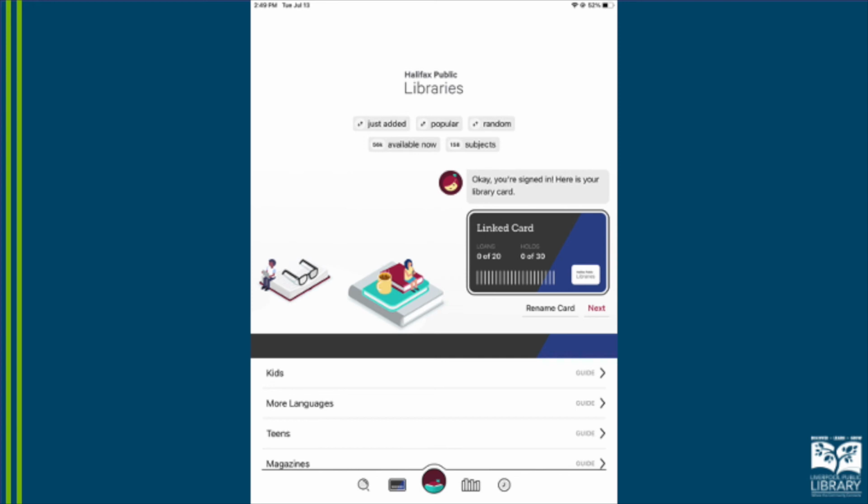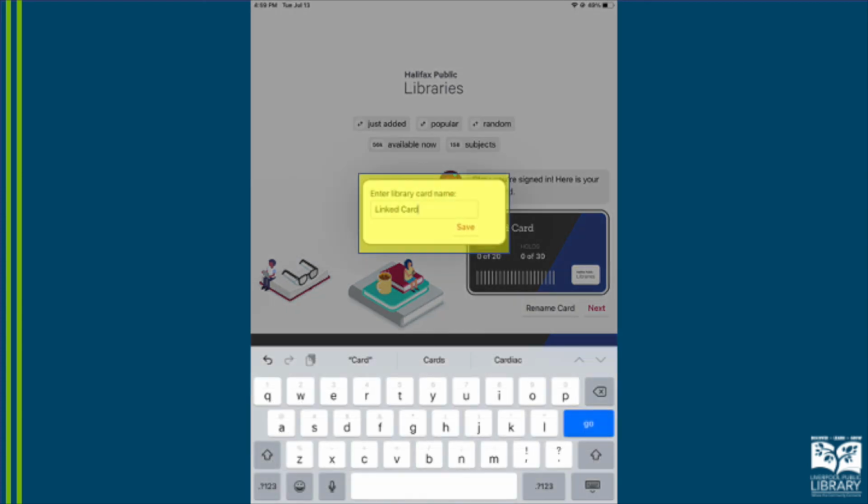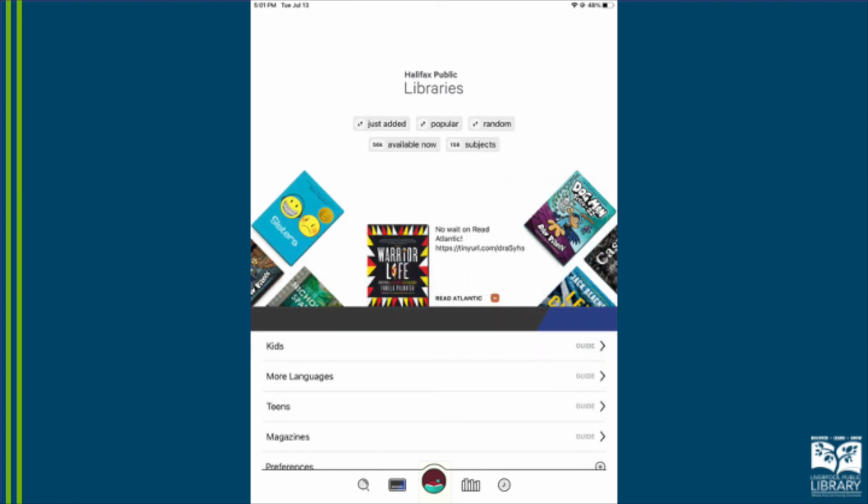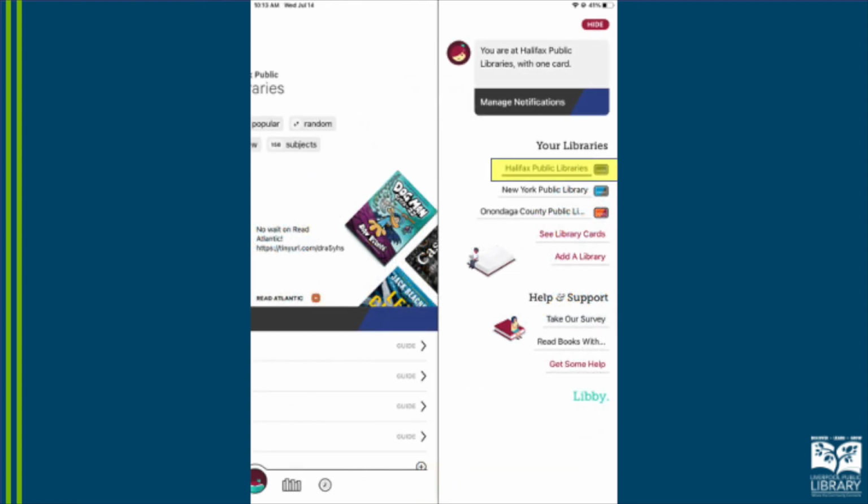Don't like the fact that this one just says linked card? Well then, tap on Rename Card, and you can make it say anything you want. We're going to change this one to say Fiona 2111. Hit Save, and voila! And then if you hit Next, you're at the screen for the Halifax Public Libraries. And if you tap on Libby's head, we'll see that the Halifax Public Libraries is one of the cards now available. See how easy that was?